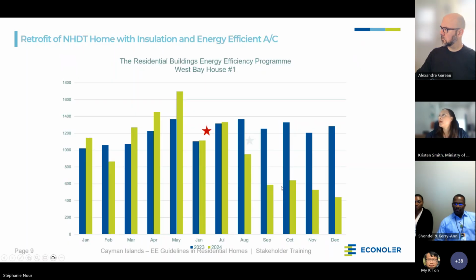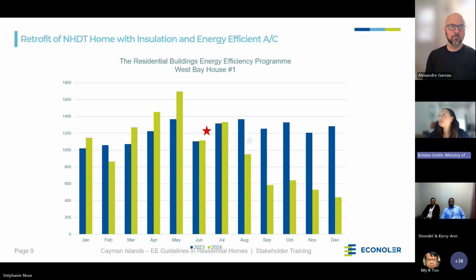Next slide, please. This is an NHDT homeowner where we retrofitted one of their homes. You can see the red star is when we installed the insulation, and the faint blue star is when we installed the air conditioning in August. You can see the dramatic drop, especially in November and December, dropping from 1,300 kilowatt hours down to just over 400. So we've seen the power of just insulation and air conditioning. We're continuing to monitor the consumption every month to keep the data and to help build more programs.